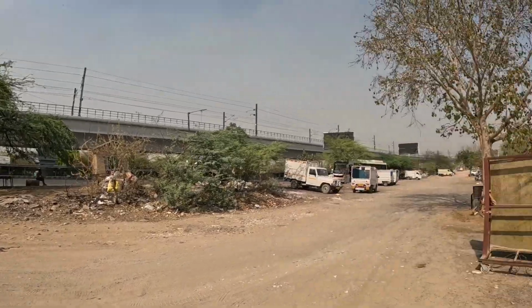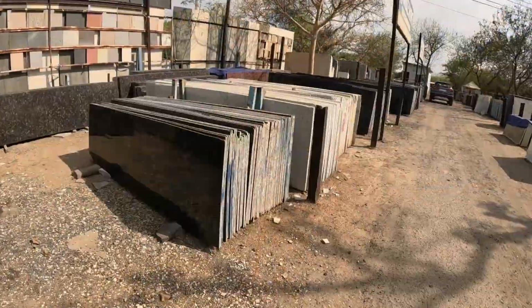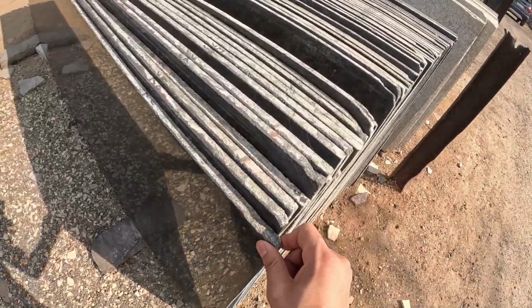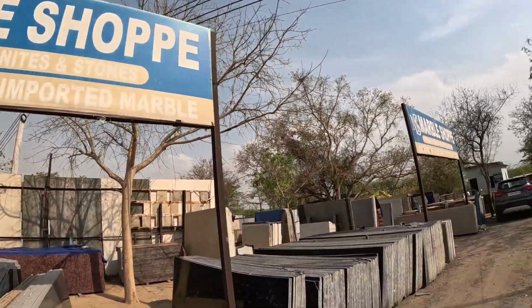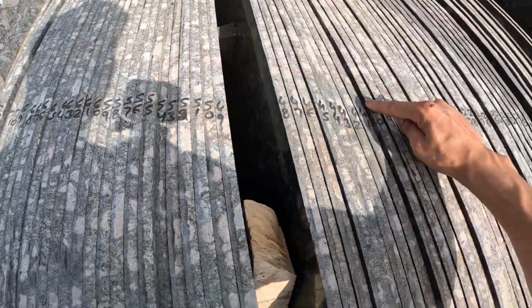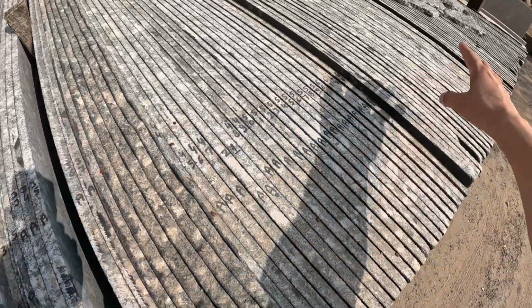So they are loading. And see, from here till the end, I won't be able to film all these places. Marble stone. It's very kind of thick. Marble soppy. Indian marbles, granites and stones. The numbers were written here. All of these were written. It looks like a line, but it's written in black color.